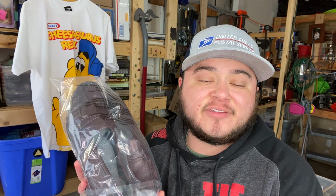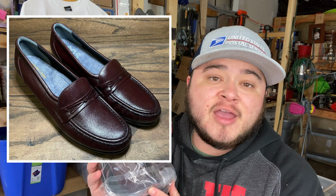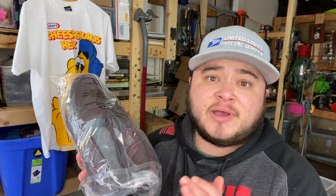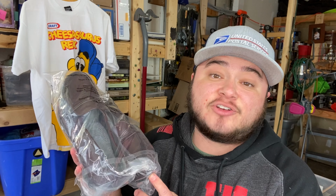I sell a lot of SAS. This is a style that I'm no longer picking up. This is like a loafer, and they were in excellent condition, but the loafers, just for me at least, don't sell near as well. I paid $9, I got 20 plus shipping.